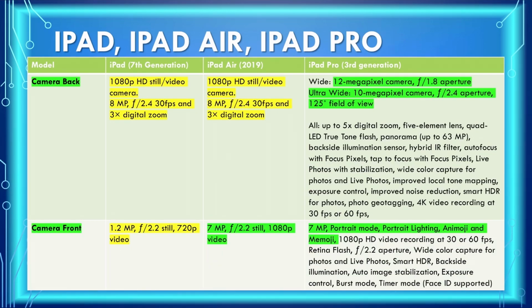If you look at the camera on the back, the iPad and iPad Air have a very similar camera, HD still and video camera, 8 megapixel. In comparison, the iPad Pro, the 3rd generation, gives you a 12 megapixel camera, and you also have an ultra wide camera which gives you 10 megapixel. So if you use iPad to take photos a lot, you probably want to go to the iPad Pro on the right hand side because of much better photo quality. However, if you prefer to use iPhone or another smartphone to take photos, and you think iPad may be too big to take photos, in that case the iPad Air will be good enough for you.